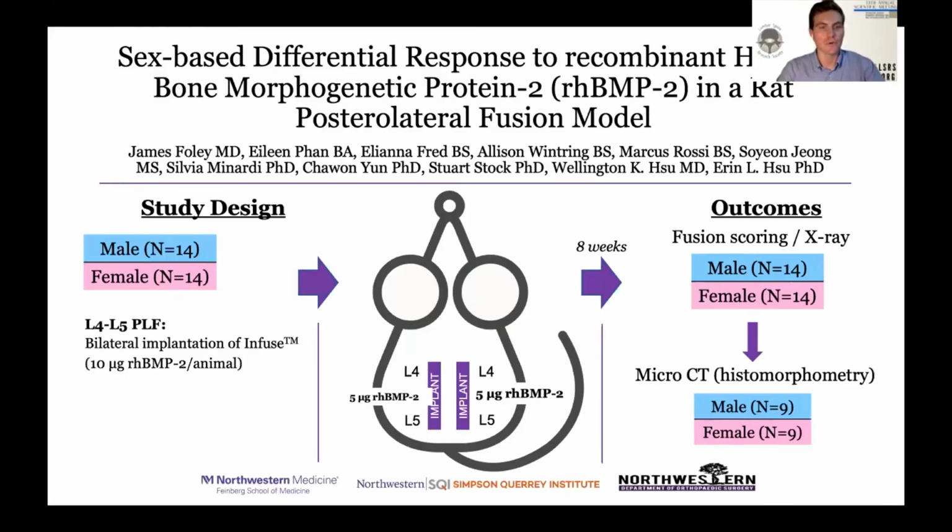Hi, I'm James Foley. I'm representing the SUE group at Northwestern University, presenting some research on sex-based differential response to BMP2 in a rat spinal fusion model.